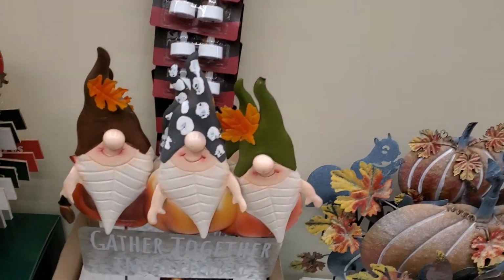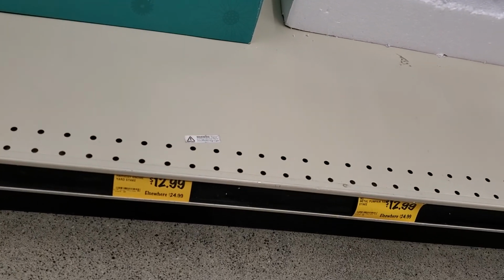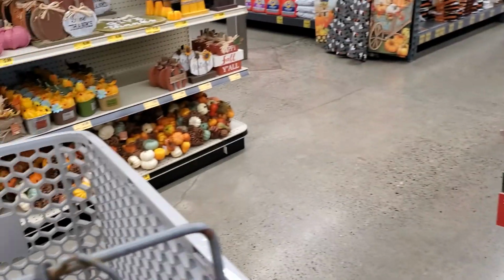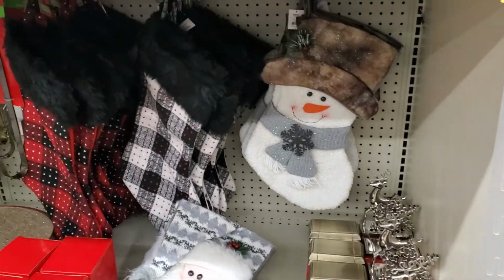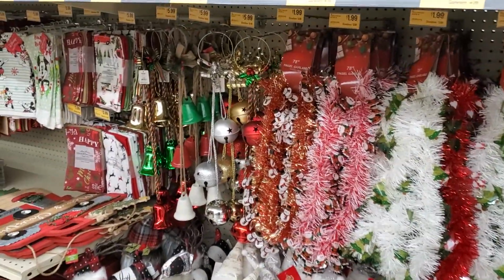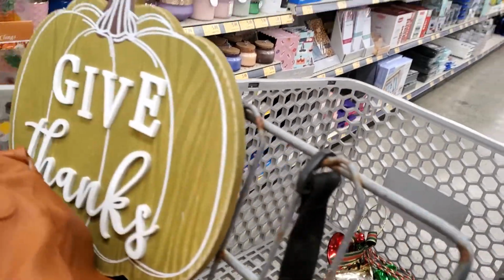Oh my gosh, gnome flower picks gathered together in gratitude. $12.99. Here's Christmas with the little folk trailer. Oh, they got lots of Halloween, autumn. Oh, yeah, Mama needs that. Okay. Standing in the way. Stockings. Cute Christmas. I need these bells. $5.99 for the bells. I couldn't help it.